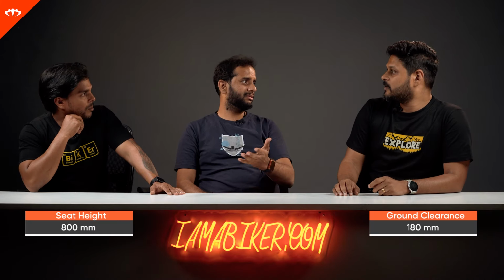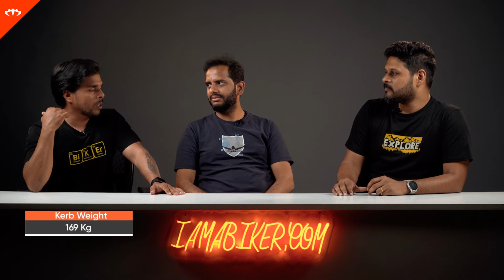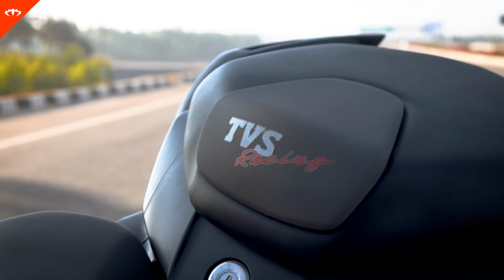Even for the pillion, it's comfortable. Usually on sport bikes, when the split seat is there, the pillion is always above the rider's head, but this one is high, but not R15 V3 level. Yes, not that level.